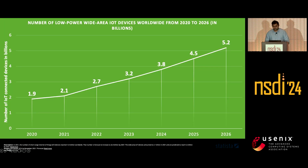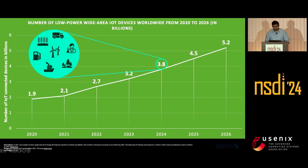Outdoor wide area networks are a crucial component of the Internet of Things ecosystem, and the demand for wide area IoT is set to explode in the coming years, with an estimated 3.8 billion IoT devices to be connected as a part of it. This demand comes from a wide range of industries, including agri-food, supply chain, oil and gas, and many more. So it is crucial to provide the right connectivity solutions for all of these IoT devices deployed across the entire globe.